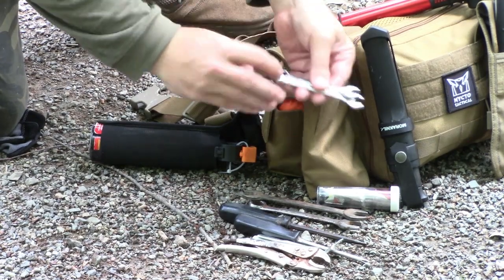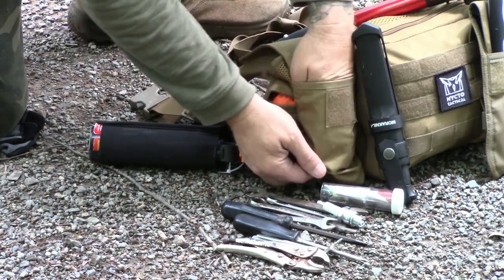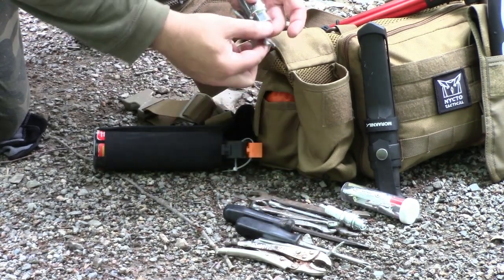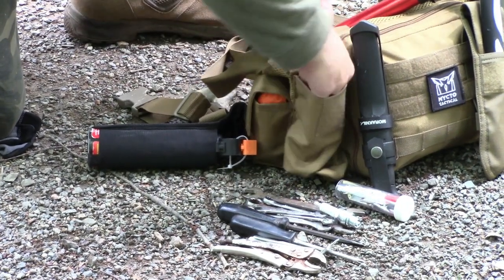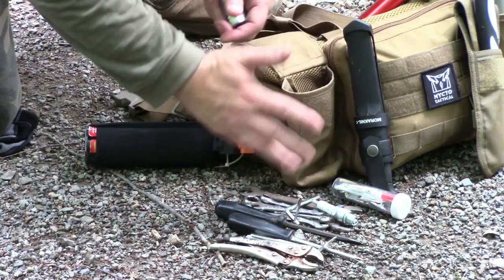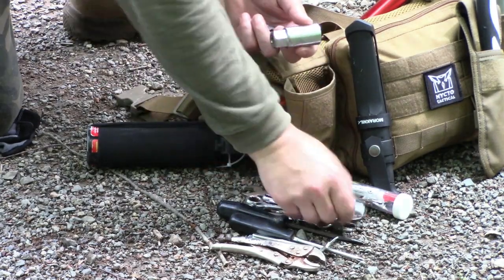I also have two 10mm. I have an extra spark plug. This is a 5/16 wrench. And this one here is also 5/16 and 11/32. And also I have two different size Allen wrenches. I'm not sure the size, but with these tools I have everything I need that fits pretty much everything on that bike and engine. Now this is my spark plug socket.